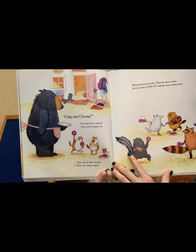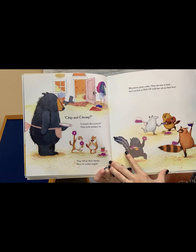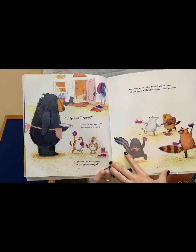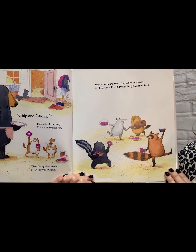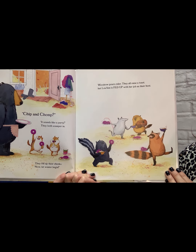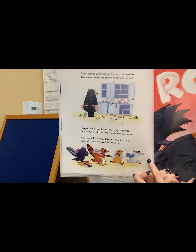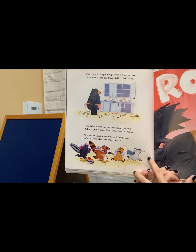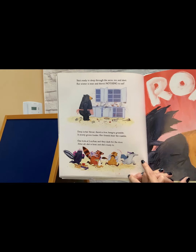Chip and Chomp? Sounds like a party, they both scamper in. They fill up their cheeks. Now let winter begin. Woodrow pours cider. They all raise a toast, but Luann is fed up with her job as their host. She's ready to sleep through the snow, ice, and sleet, but winter is near and there's nothing to eat.